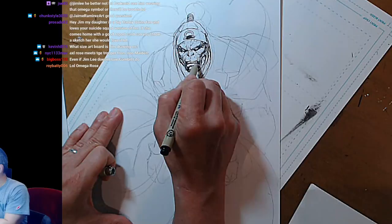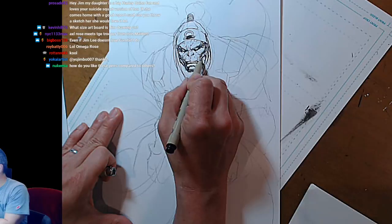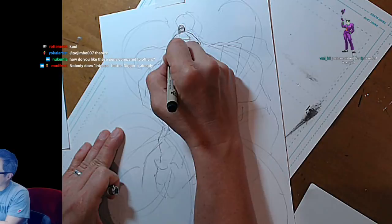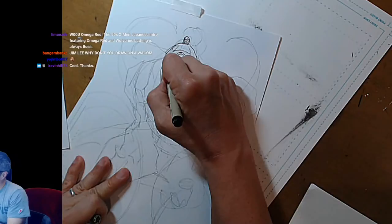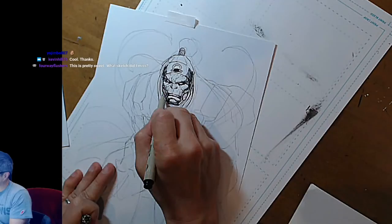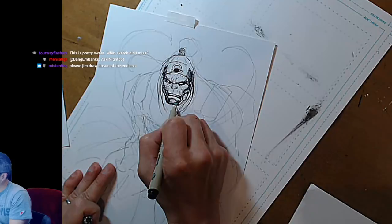This is 9x12 paper. It fits nicely into the camera frame. It's like the features are a little off structure, which I kind of like. It's almost like he's deformed a little bit structurally, physically.